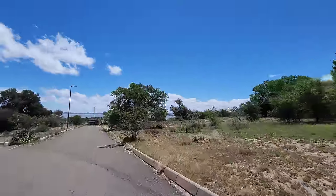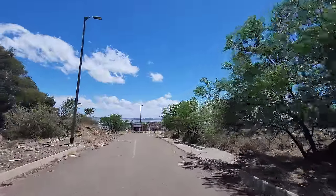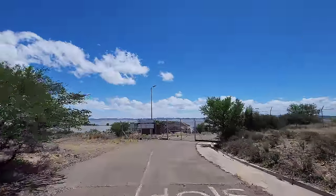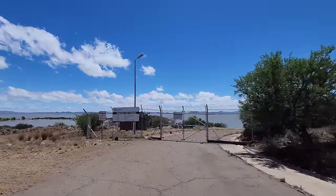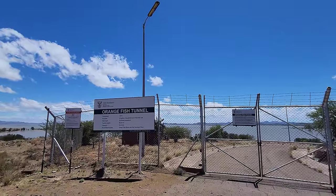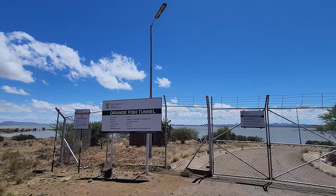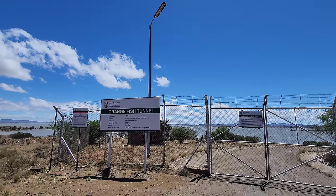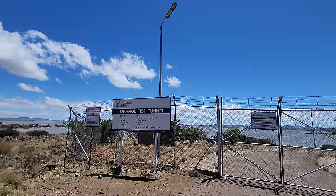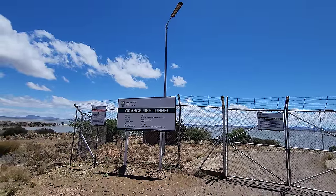I have to go here. Yeah. Orange Fish Tunnel. This goes to that clover. Completed 1975. Purpose: irrigation, household and industrial. Enclosed aqueduct tunnel length: 82.8 kilometers. That's wild, eh? Great Fish, the Sundays. Wow.